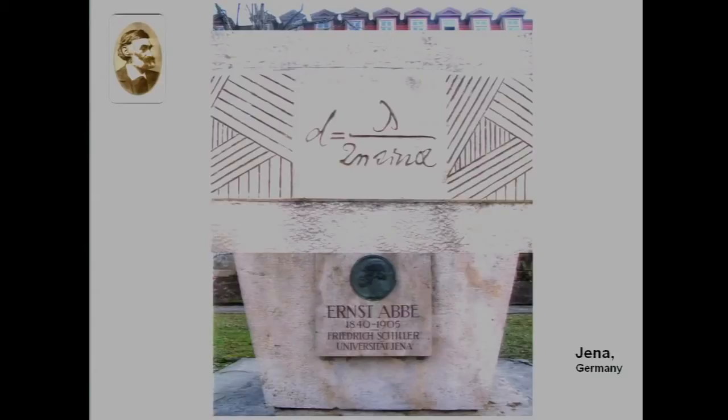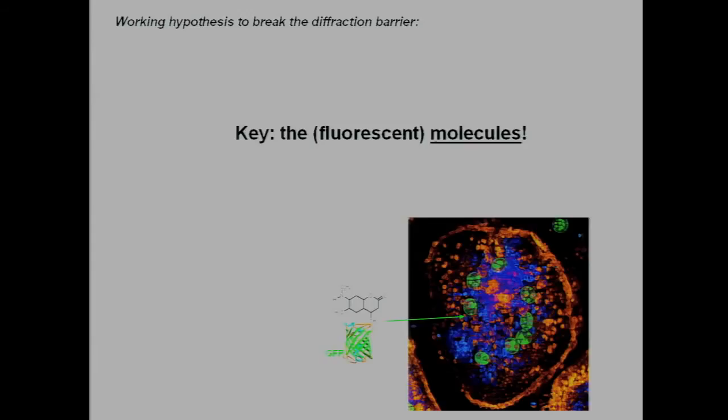Now, if you want to fix this problem, you can only fix it by taking a different view on the problem, having a different angle on this, say, century-old problem. The view that I took is, well, the lens will not be able to do a better job, but maybe the molecules that we look at can help us to do the job. Maybe there are features in the molecule out there that would allow us to separate them in the end and get sharper pictures. Why is that?